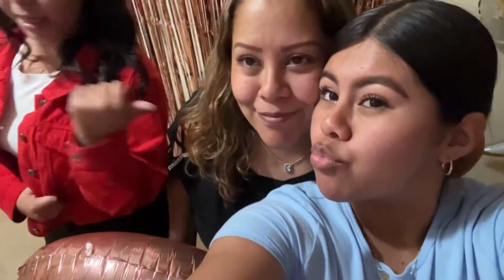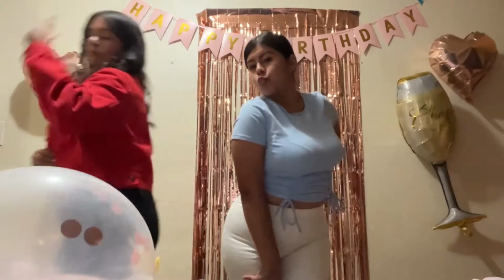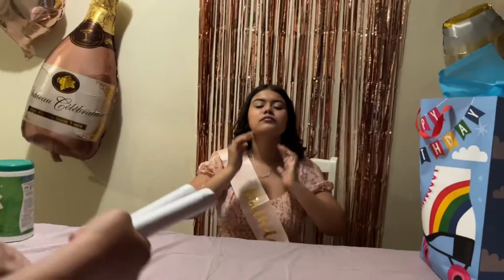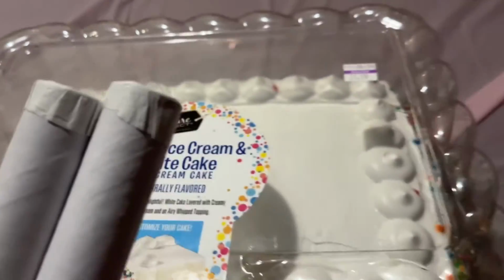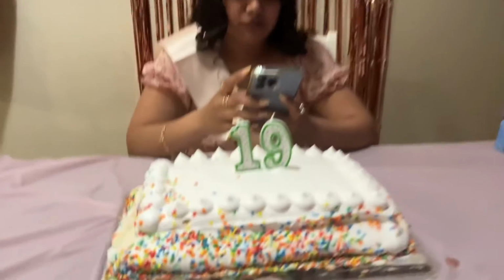Okay, hey, so we are still taking some pictures. Hey. So there's a cake that we got. We got a vanilla ice cream cake. Oh, melted. Hey. Okay, so the ice cream melted.